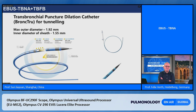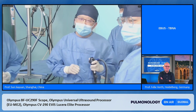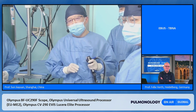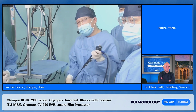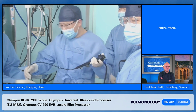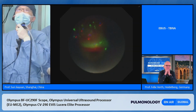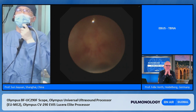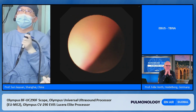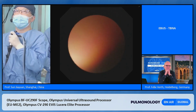Today we want to perform EBUS TBNA and TBLB. The target was the 7 station lymph node and the 11L lymph node. First, we want to perform EBUS TBNA, then we want to perform the intranodal forceps biopsy. We have finished the routine bronchoscopy observation. Then we continue to shift to the EBUS scope. We used the UC 2900F ultrasonic bronchoscope made by Olympus.